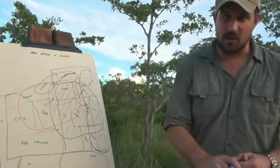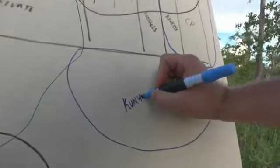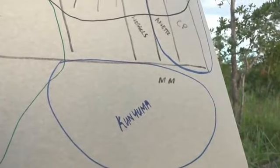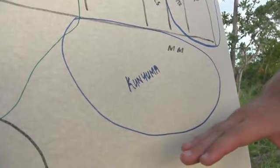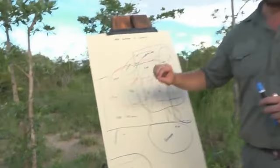Down at the bottom is the other male, which is his brother, Kunyuma. So Kunyuma is down here. I think I'm spelling this right, I hope I am. Kunyuma's down at the bottom, very successful at the moment, with a number of cubs, doing fantastic work on Mala Mala, and is really very, very cool. Now, these are all the dominant males that we currently have in Djuma.